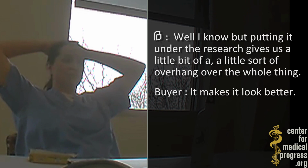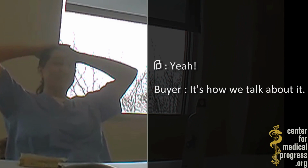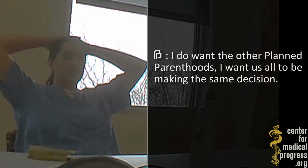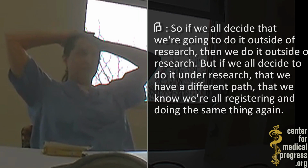Yeah, publicly I think it makes a lot more sense for it to be in the research vein. Right, it's how we talk about it. So even though they don't want to do it, I may need to call research and Deb and just shake this out, because I do want the other Planned Parenthoods. I want us all to be making the same decision. If we all decide we're going to do it outside of research, then we do it outside of research. But if we all decide to do it under research, that we have a different path, that we know we're all registering and doing the same thing. Again, it's just that cohesive bond.